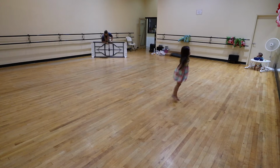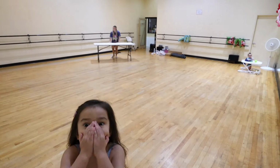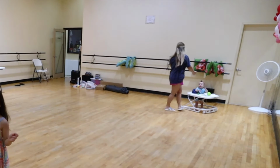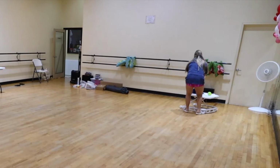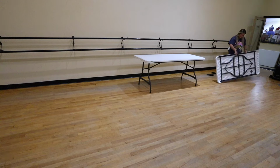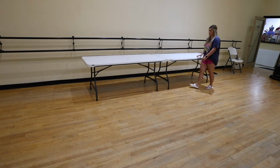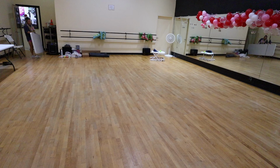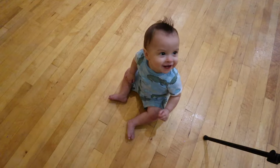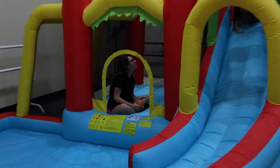Now we are at the dance studio to set up Luxie's 5th birthday party, so it's just me and the kids for now. In just a little bit, Abby is going to join us. She just came to drop off some bounce houses that she was letting us use. I did originally rent an outdoor one, but then it was going to rain and it did come down. So I'm really glad that Abby was able to bring some smaller bounce houses that we could put in the other dance studio. But she ended up staying and helping me, which was such a blessing.